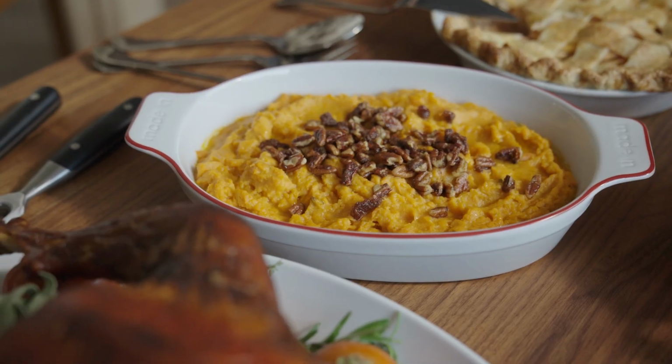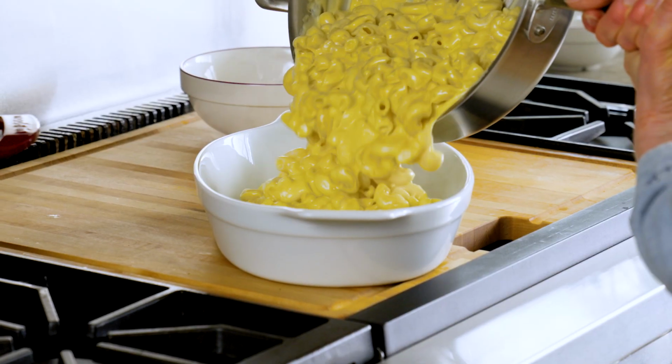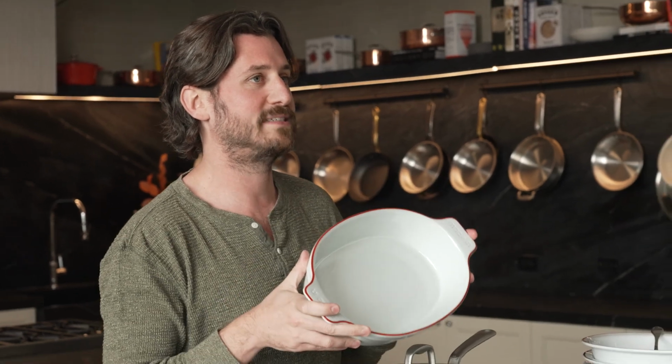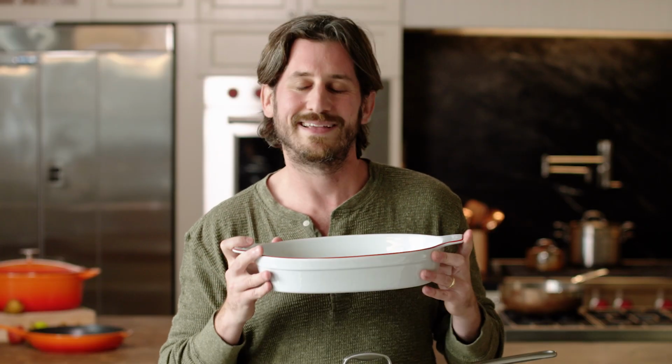We have all different shapes, different rims, also offer it undecorated. This is great for sides and desserts. Sleeper hit for Thanksgiving, you will see a lot of these on your table. You underestimate just how many large format sides and large format desserts you're gonna be serving to your hungry guests, so do it in style.